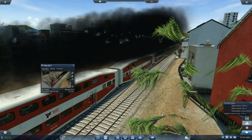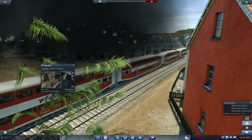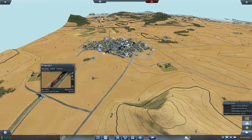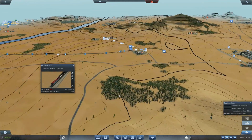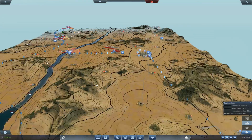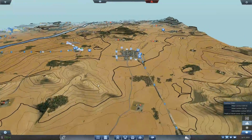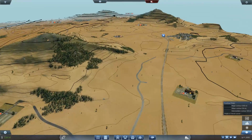Oh, that red and white looks good, doesn't it? That's a good looking train. Good looking train. All that good diesel smoke with 201 passengers of 264. Oh, that's going to be a monster. That's going to be a monster. All right, so that's done, and our bank account's going to start dropping considerably on that.